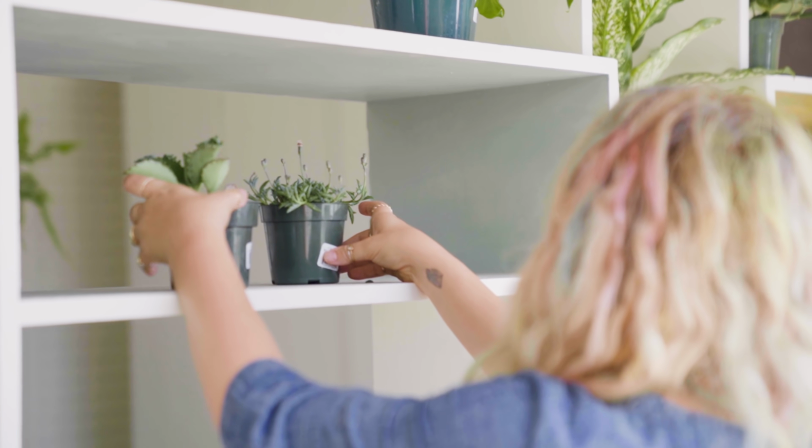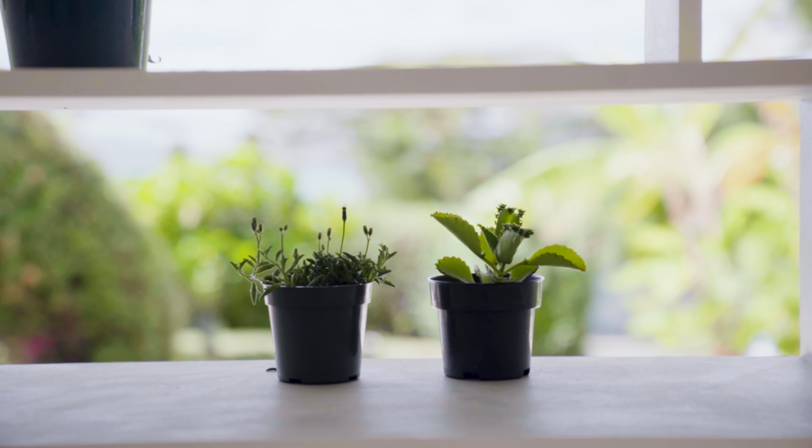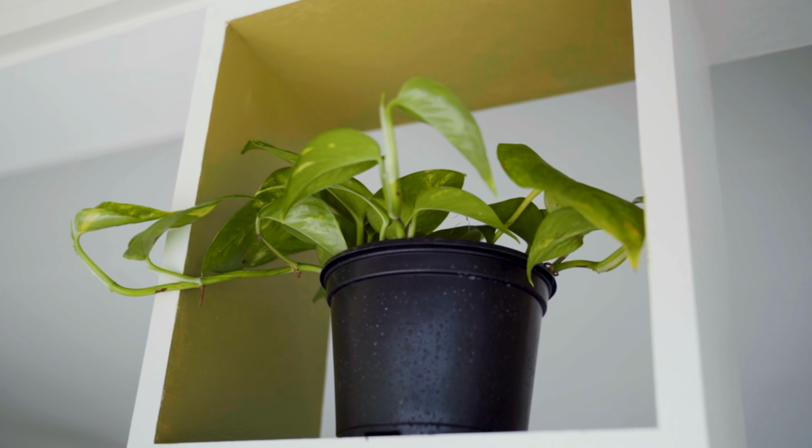I'm testing out the placement of these plants, keeping them in the pots that we got from the store before I repot, just to make sure that they're gonna fit in the spaces, because you know, once you repot, you're family.